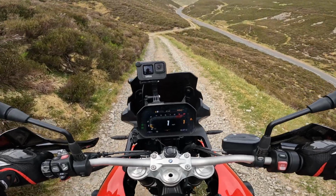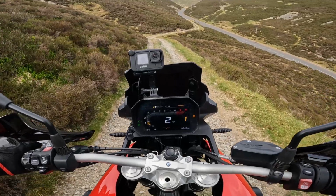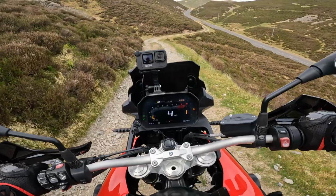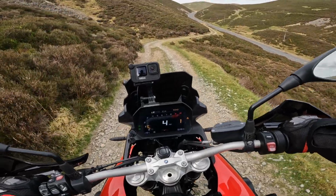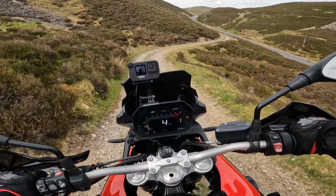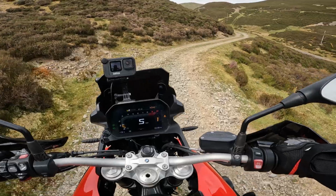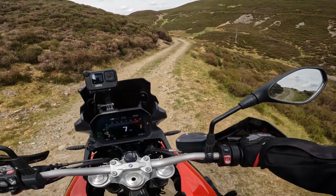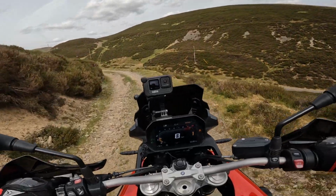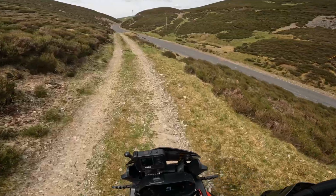Slow and steady. I've said before, this is the worst part about going up here. It's just this last little tiny section. I've got my feet out at the side of me at the minute, a couple of little extra stabilisers. There we go, back on the pegs. Always a bit nervy at that bit, to be honest.